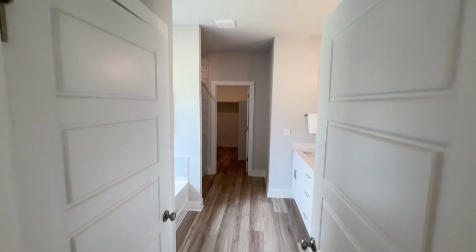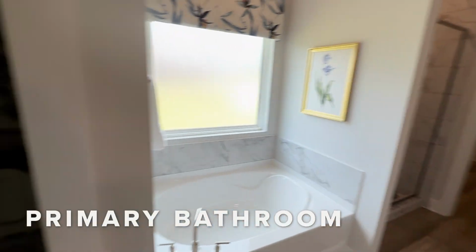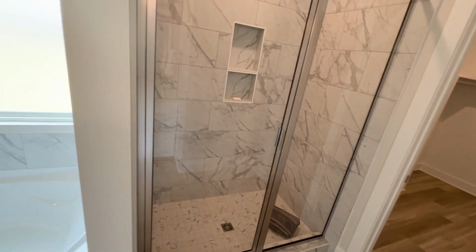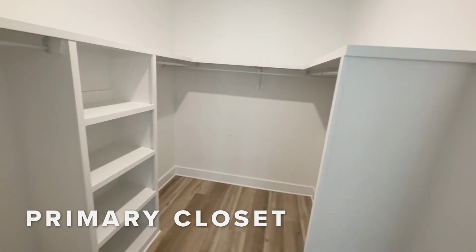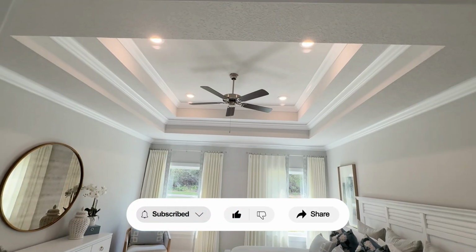And moving in here to the primary bath, you have the water closet there, deep tub, his and her sinks, good cabinetry below, and a separate shower with a ceramic tile enclosure going into the very large closet with his and her side. Make everybody happy, especially mom. On this side, you have a linen closet. So you've got a linen closet, beautiful ceiling with a ceiling fan.